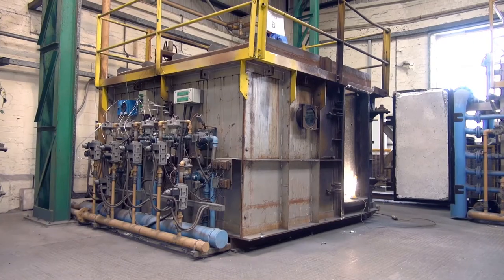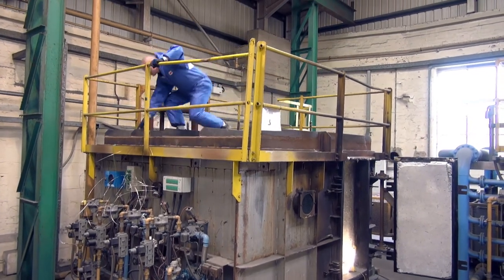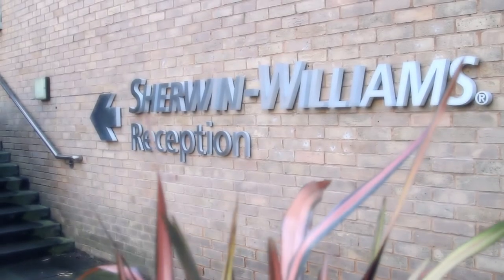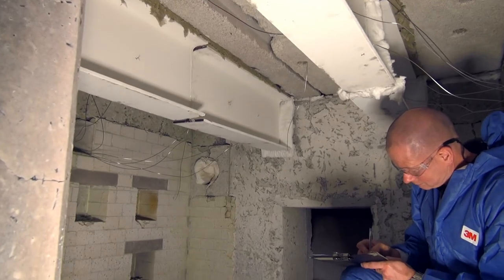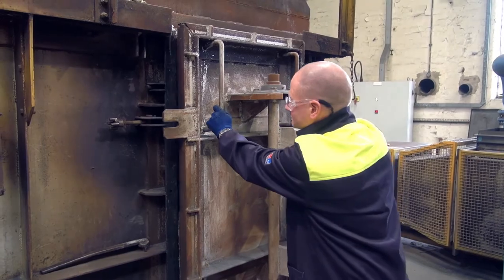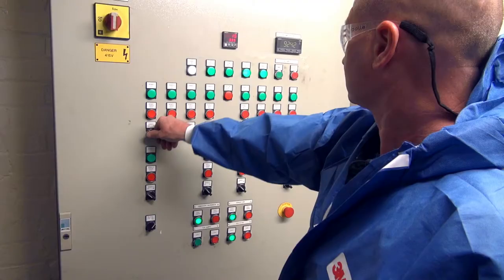Sherwin Williams has invested heavily into the research and development of intumescent coatings. We have a dedicated team working on projects such as new novel technologies, as well as maintaining and developing the current product range. Our Bolton site has recently gained UKAS accreditation as a fire testing laboratory. This accreditation is rarely given to intumescent coating manufacturers and is only usually accredited to specialist third-party fire testing laboratories.